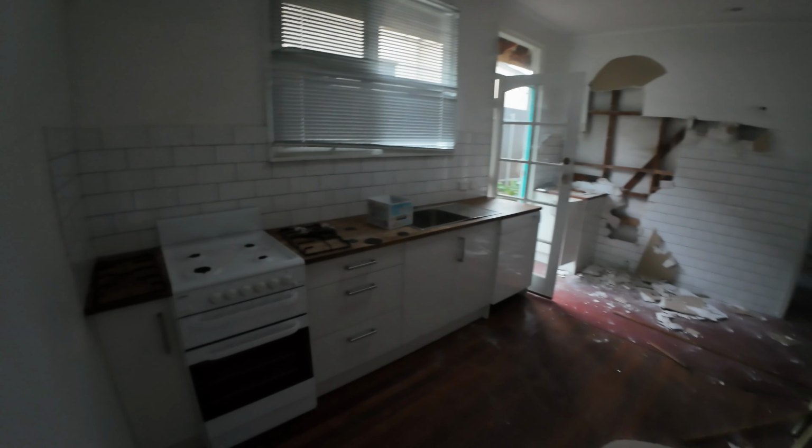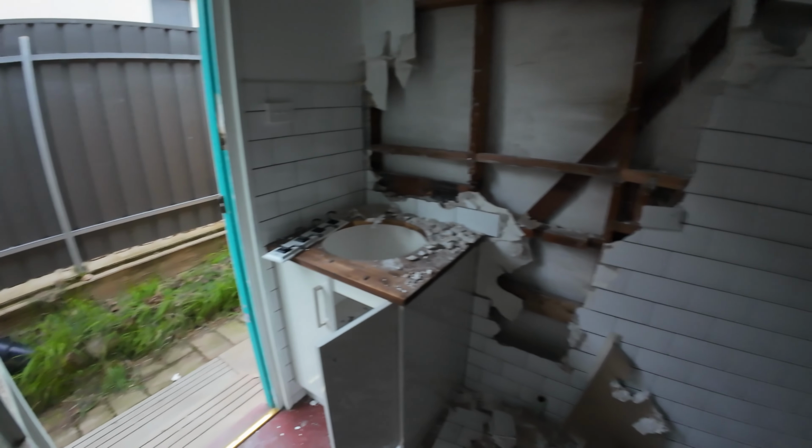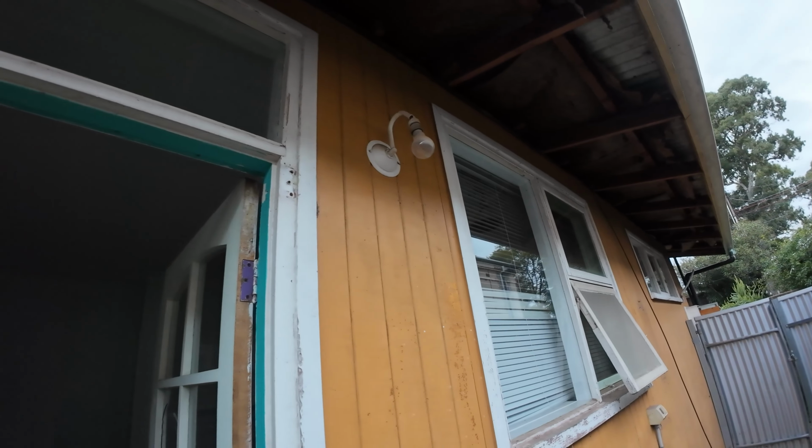And perhaps over here would have been the dining table area. It's an intriguing place. And unfortunately slated for demolition. Just like so many of these older properties, they don't last.